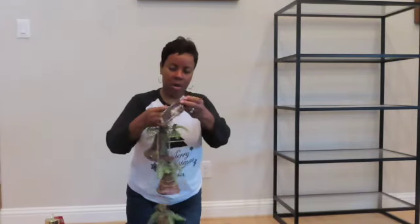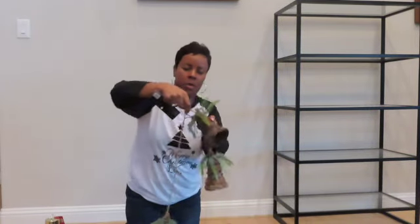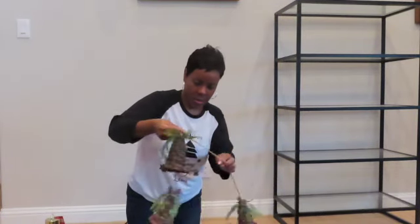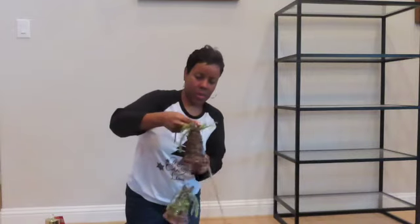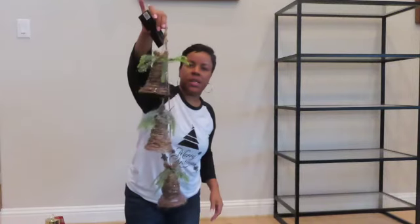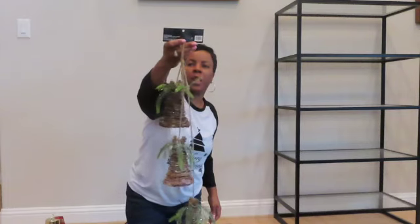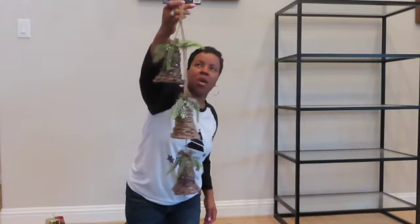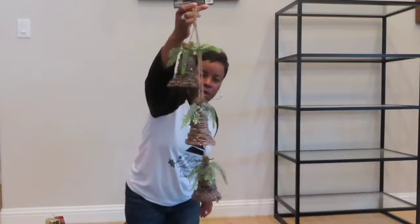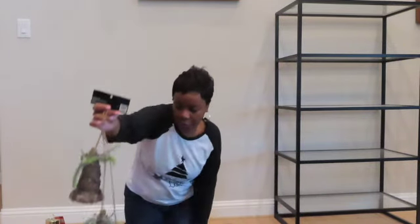Okay, then also from Hobby Lobby, I got these bell garlands. Hold on, y'all, let me get the string. Okay, this is the bell garland, and these came from Hobby Lobby, and they were $11.99 with 50% off, and these are the metal rattan bells with the greenery on them. Now, it had the red bulbs on them, but I've already taken them off. And I got two of these.